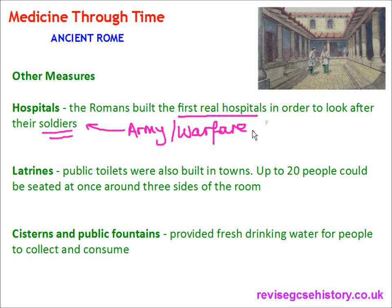And latrines, public toilets, were also built in towns. Up to 20 people could be seated at once around 3 sides of a room. So today in a public toilet we have our own private cubicles. In the time of ancient Rome, people would sit in one room, up to 20 people could be seated. You don't need to know that, just a bit of information. Cisterns and public fountains provided fresh drinking water for the people of Rome to collect and consume.